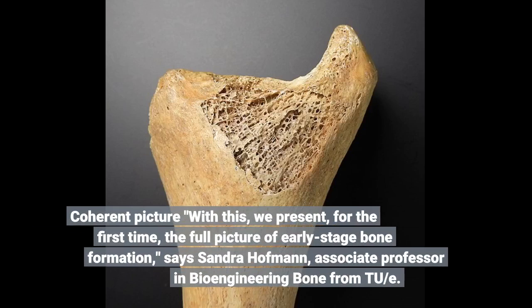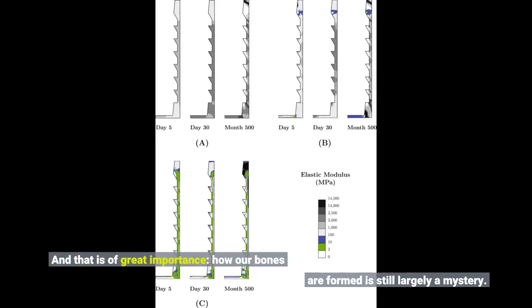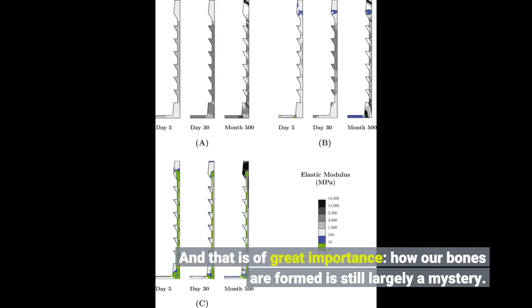"With this, we present, for the first time, the full picture of early-stage bone formation," says Sandra Hofmann, associate professor in Bioengineering Bone from TU/e. And that is of great importance. How our bones are formed is still largely a mystery.